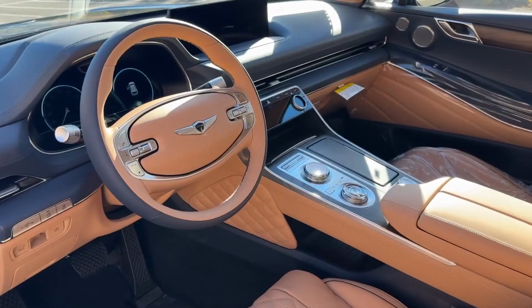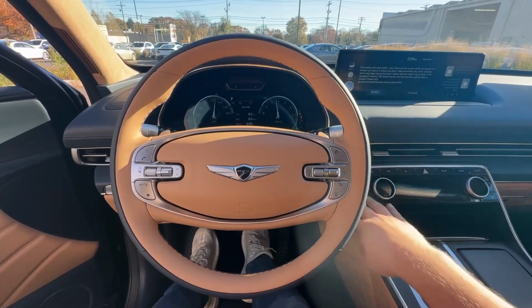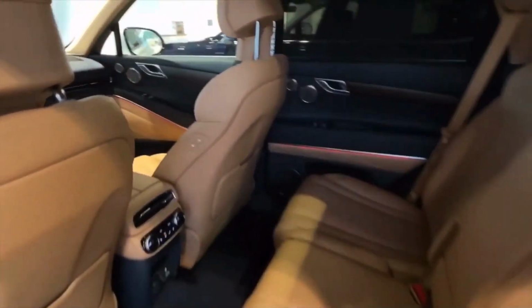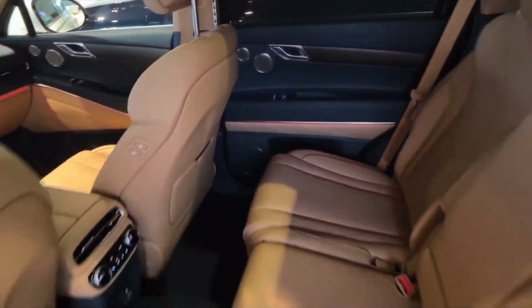Interior. The GV80's interior is nicely finished with burled wood trim, metal accents, and integrated ambient lighting. A large slim-shaped infotainment display keeps things upscale but uncluttered. Despite the fancy materials, the interior design provides a sense of minimalism that feels truly elegant in person.